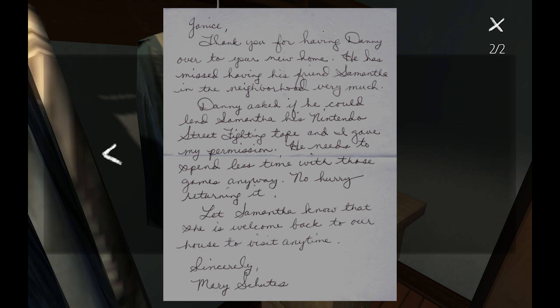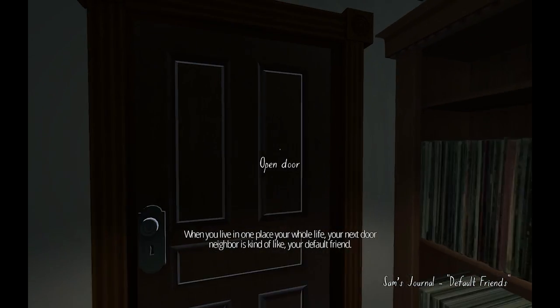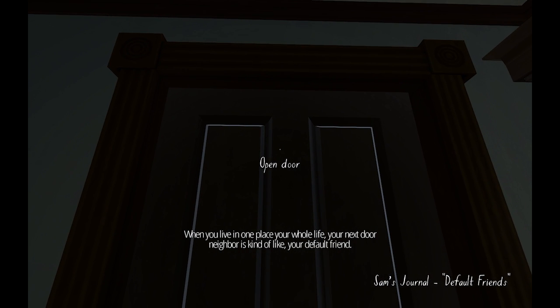It's not like there's going to be a whole video game industry in a couple years. It sounds like their parents want them to bang and not play games. Yeah, seriously. Let Samantha know that he is welcome back to our house to visit anytime. Wink, wink. Guys. Oh, wait, journal. Danny, get your head out of that video game and into Sam. Like your default friend. Wait, here we go.